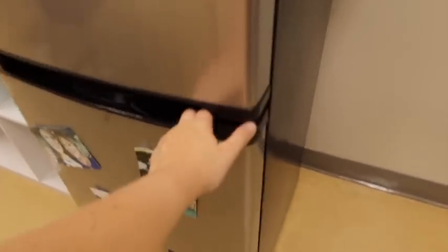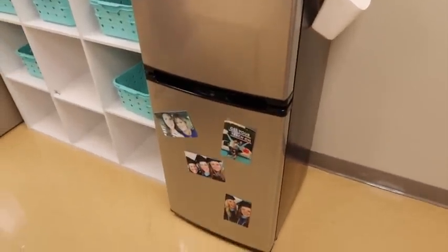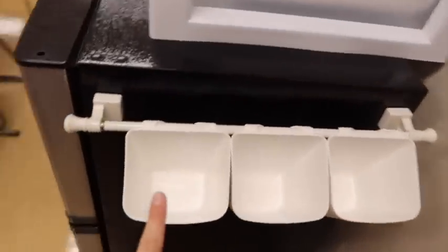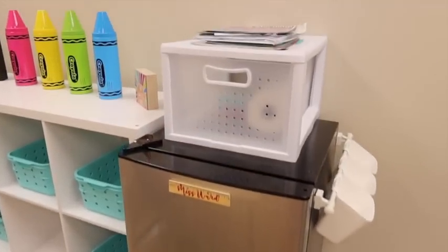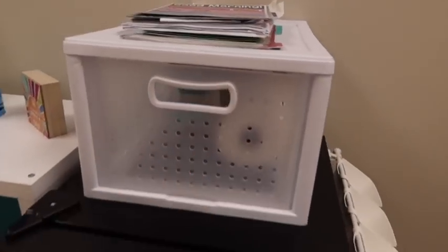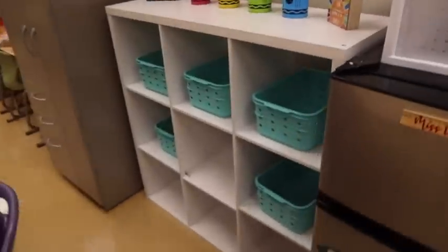I have not really stocked it up yet because I just plugged it in, so I've got some waters and cheese sticks. I put a couple of pictures on there, but not all of them yet. Last year I kept some spoons and forks and stuff in here, but this year I don't think I'm going to do that because they would be exposed. It was just nice to have them here next to, like, if I wanted a yogurt or something. And then in this drawer I usually keep some more granola bar type things. This is a stack of papers I need to sort through tomorrow.